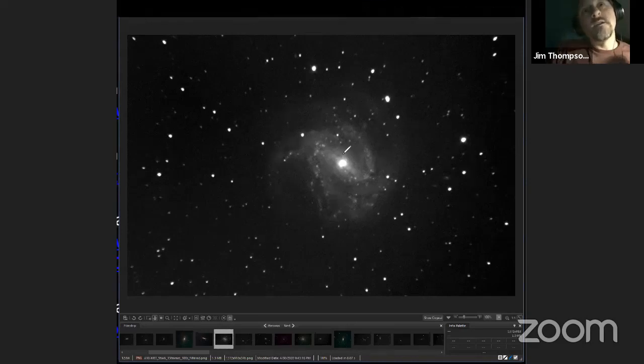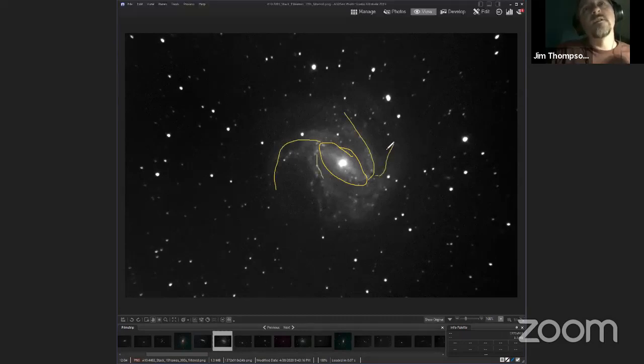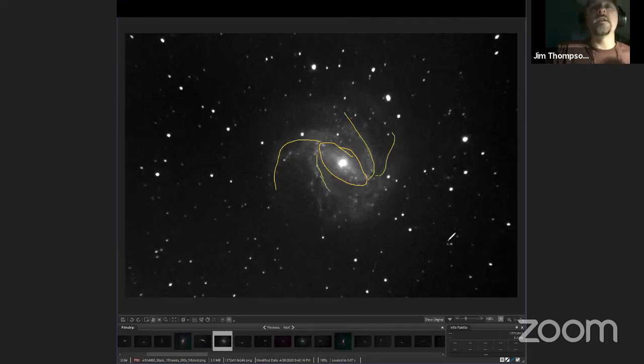It has this central bar, so it's called a barred spiral. It has large spiral arms, but it also has these spurs that come off of it, just like scientists think our galaxy has. So it's interesting to look at it and to think that this is what some other civilization out in space in another galaxy is seeing when they look back at us. That's kind of neat.